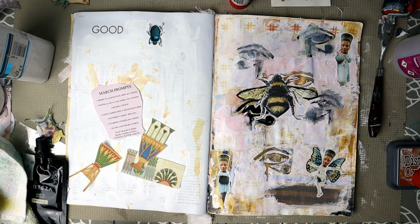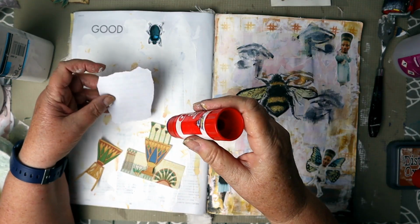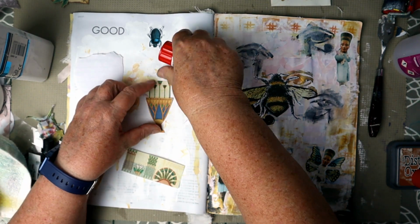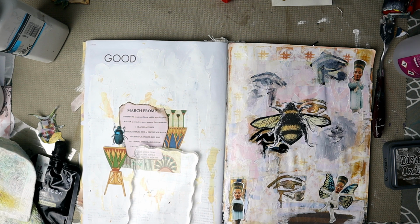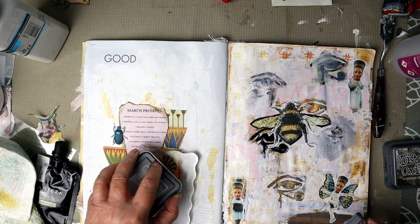Don't worry about sticking that on there. I'm just going to put these things down, even though I haven't used them on the other side. Well, I have, but I've covered them up. A little bit of ink around this. Might just put some splatters or some ink drips or something.